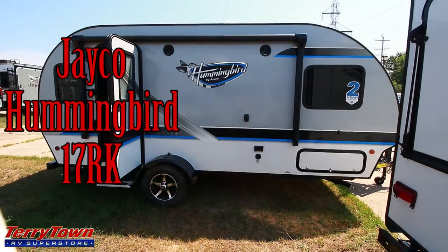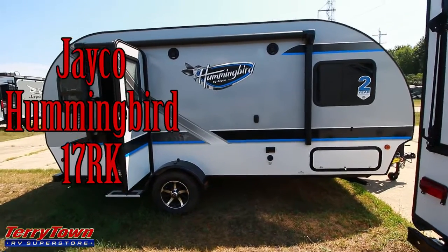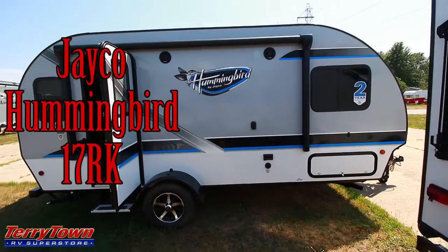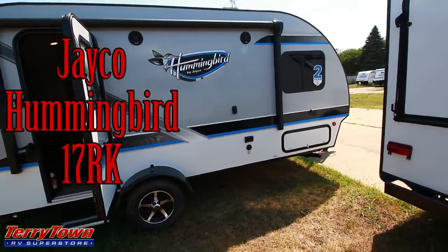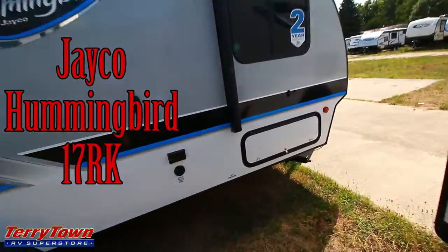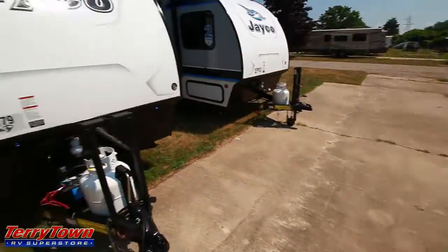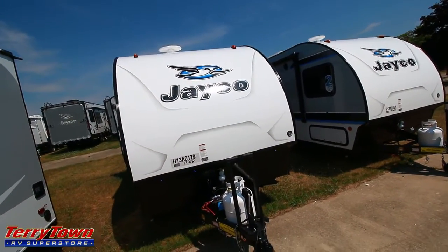This is John from Terrytown RV, and today I'm going to be showing you this 2017 Jayco Hummingbird 17RK, and the RK stands for Rear Kitchen. This has an aluminum frame with vacuum laminated construction. So it has fiberglass walls, and it has a one-piece fiberglass front cap that goes all the way to the back. That's all going to be one piece.